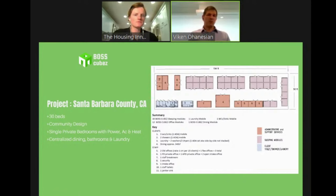How we start the project: a plot of land is identified. We design the community. The picture shows you. We can build bathrooms, but what we found to be more efficient is to rent the bathrooms and bring them in, depending on the timeline of the project. A lot of these are done in dead parking lots, or it's not clear what's going to happen with that plot, so they're more of a temporary nature.